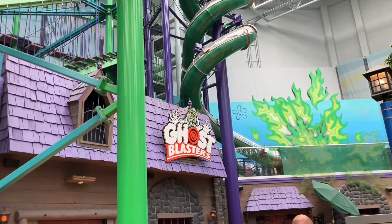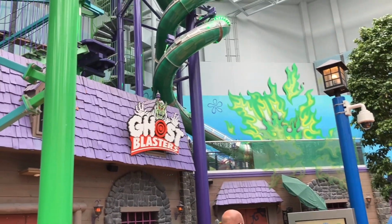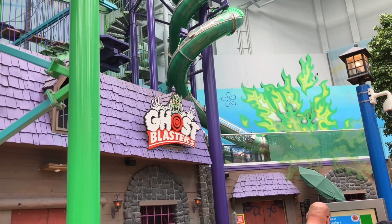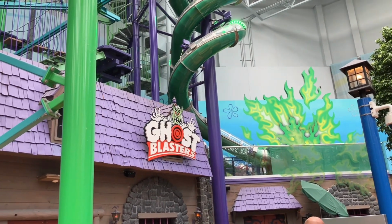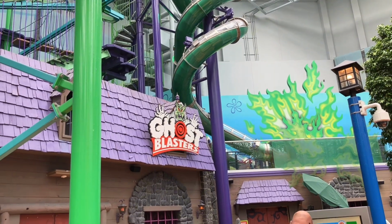Every target works, which is actually a really good thing. I like that because sometimes the dark rides, every target doesn't work and something reacts here when you hit the target. It's still not as good as Ghost Blasters at Santa Cruz Beach Boardwalk, but actually a really solid dark ride.